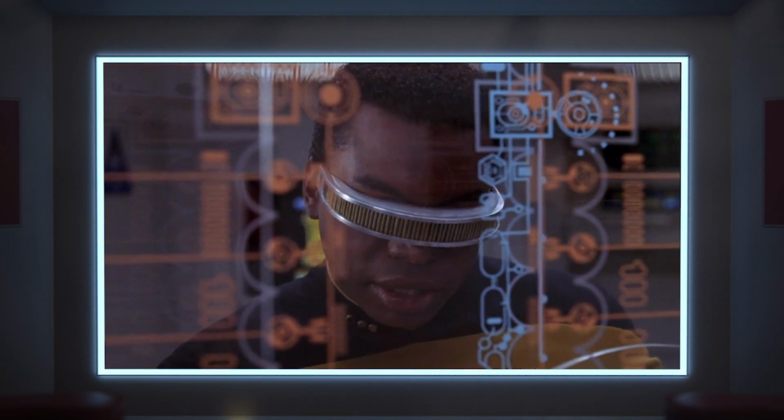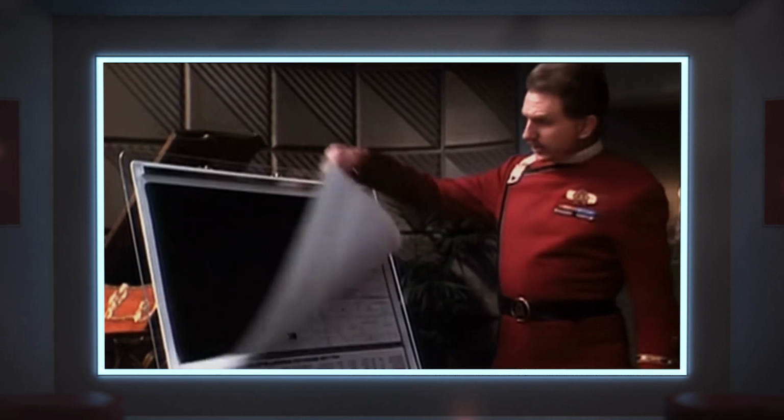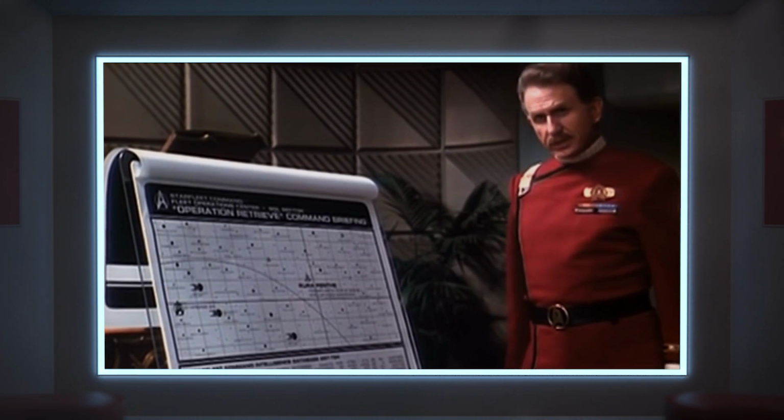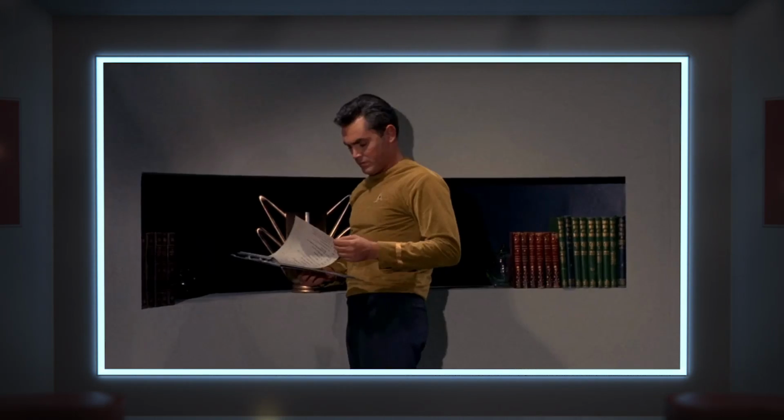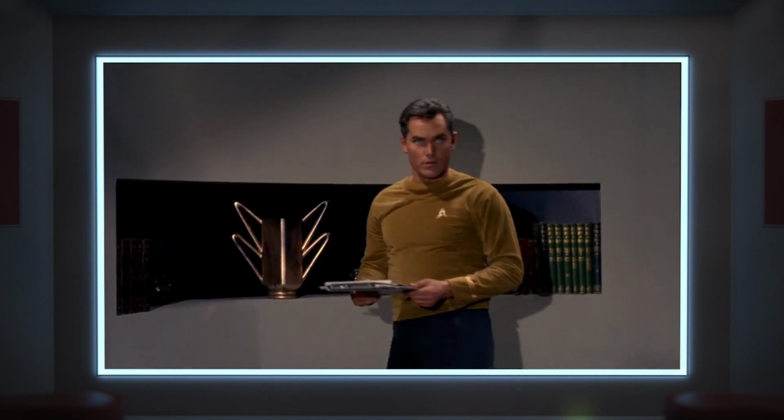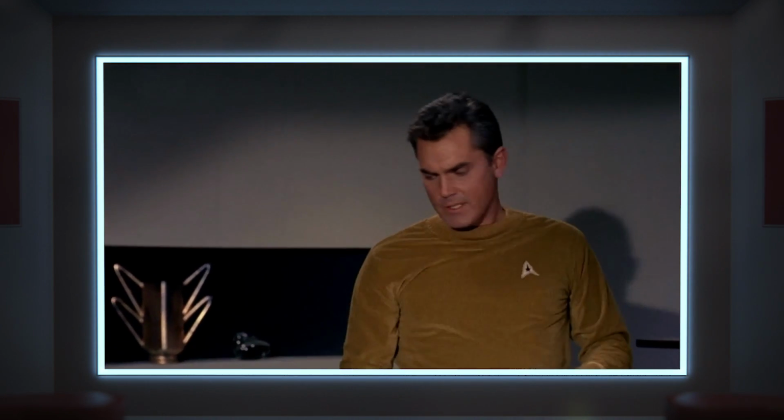With all its fancy gadgets, its pads and holograms, it's easy to forget that the world of Star Trek hasn't gone paperless. Of course, we still have books, and that's an obvious one, but I'm talking more about the day-to-day uses of paper that at a cursory glance have all but disappeared from Star Trek.